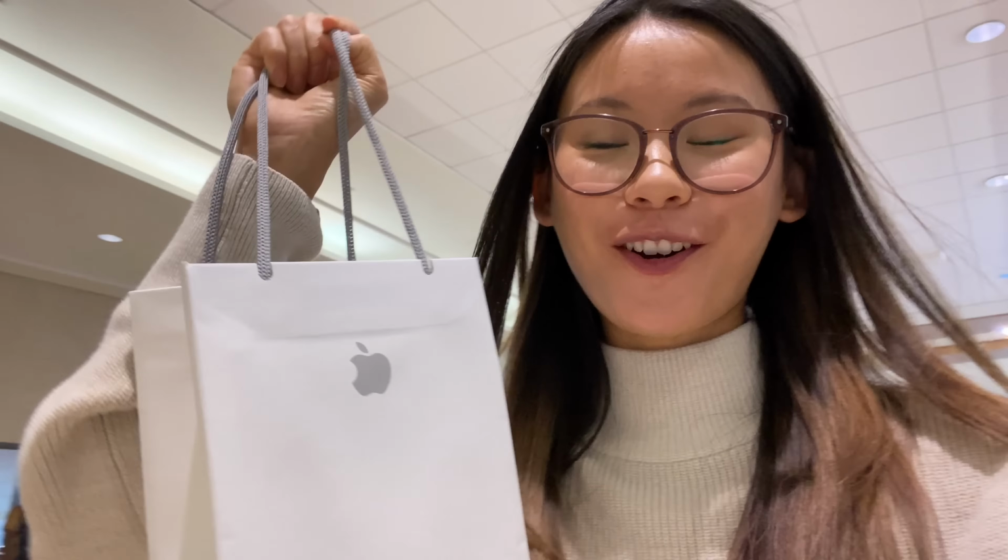Secured the iPhone. I'm so excited to go home, open it up, unbox it with you, and set it up. So I did get the iPhone Pro Max purple in the 256 gigabytes, and yeah, it all went smoothly. There wasn't any line, didn't really have to wait that long. Pretty sure I'm out before even my appointment time, which is fantastic.